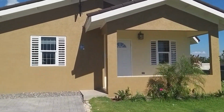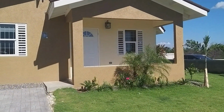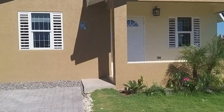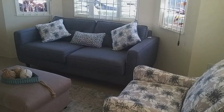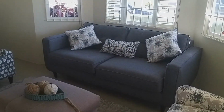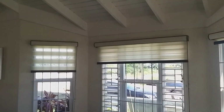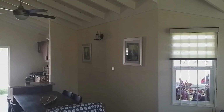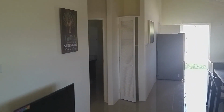Alright, so this one is the Vista. Alright, let's take a look inside. Alright guys, so this one is the Vista. The house is 980 square feet, and the lot size is 3,500 square feet. So it's 2 bedroom, 2 bathroom.